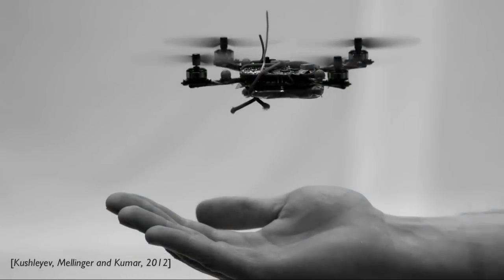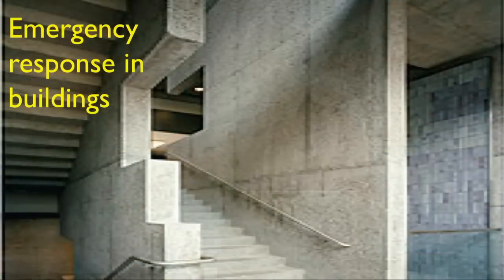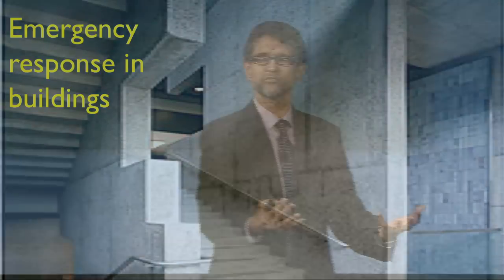The smallest robot that we have, as I said before, weighs a little less than 75 grams, is about 21 centimeters in diameter, and consumes between 10 to 15 watts of power. So robots like this can be used for emergency response applications. Imagine a 911 call in a building like this, and the first responders on the scene are robots. They gather information and provide this information for human rescue workers that might come much later.